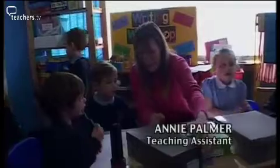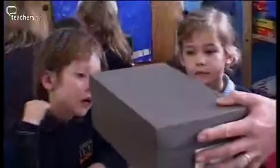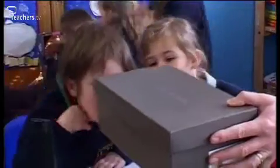Oh. Polly, get in here. It's not that dark. Have you found anything yet? Annie Palmer, the TA, is working with this group of children to find out how much light is needed to see what is hiding in the shoebox caves.